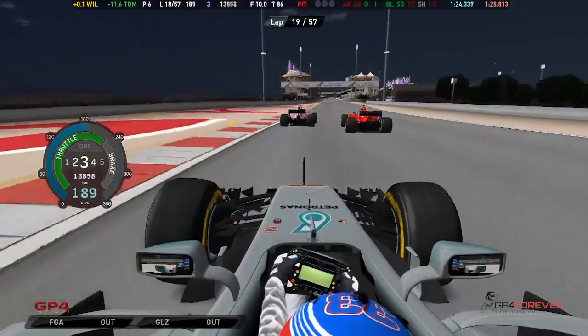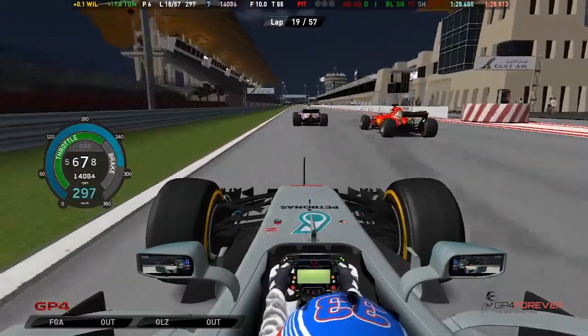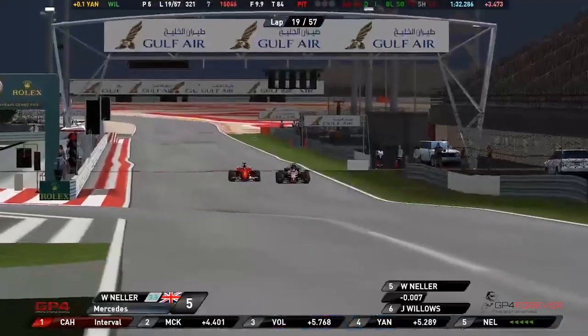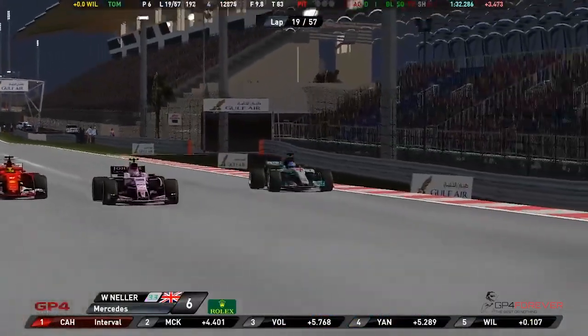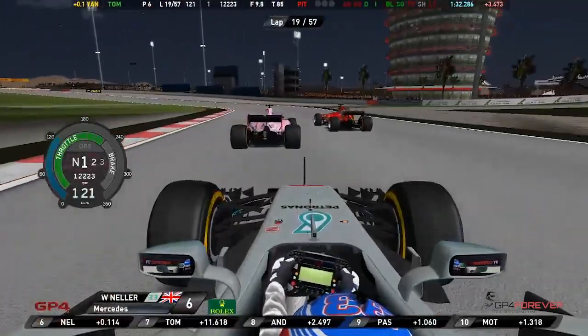He still can't make it through past Jan, though. Jan is proving a very difficult driver to pass. Nella's still there, though. He's still stuck behind, so he's going to get the slipstream. He's going to push right behind Rick Jan, but there's no point because he's not going to be able to make it back past. And Jan really defending from Willows into the first corner. And was there contact? I don't know. But Willows, has he made it through?